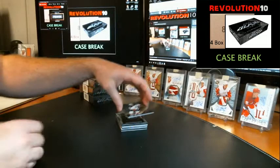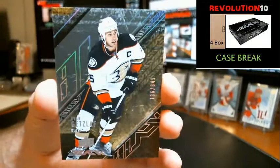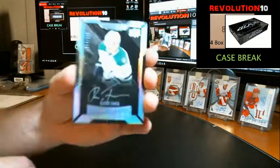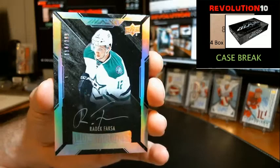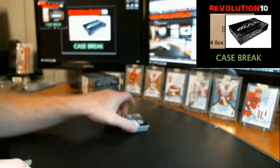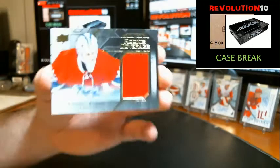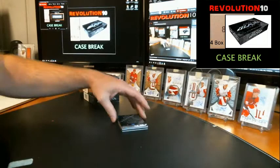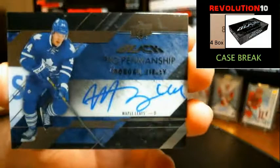Good luck. We'll start the break with the base card numbered to 349, going to the Ducks, Ryan Getzlaf. We have a Lustrous Rookies autograph numbered to 299 for the Dallas Stars, Radek Faksa. Autographed Relics rookie coverage numbered to 60 for the Montreal Canadiens, Zachary Fucale. We've got a very nice Pro Penmanship auto. This one's going to the Maple Leafs, Morgan Rielly.